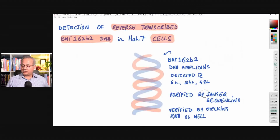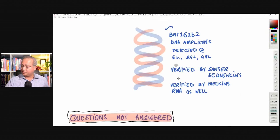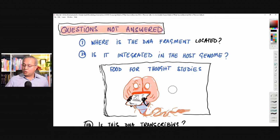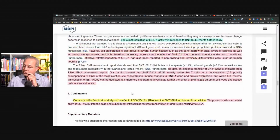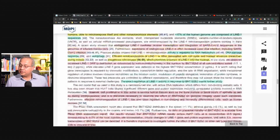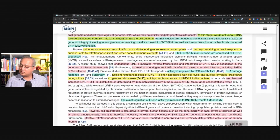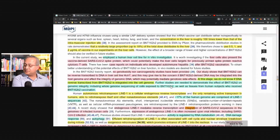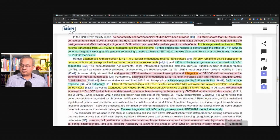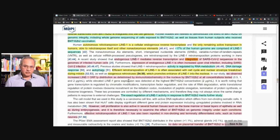Now, the final part, which is interesting here, and I'm going to go to that food for thought. One important thing that they left open is the following. If I can just quickly search for you, integration. They left this question open: was this piece of DNA integrated back in the genome, our genome?